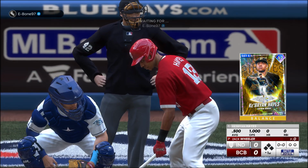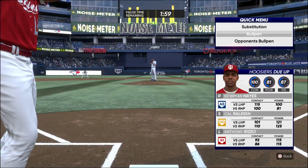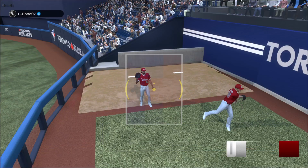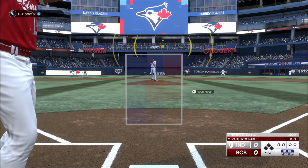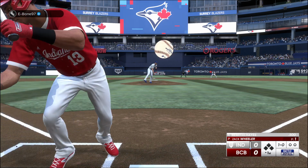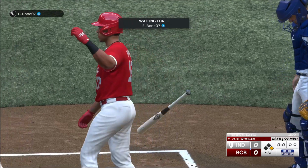Right, ready to get underway. And here is Kyle Brian Hayes. The wind, the pitch. That hit him. And the leadoff man is aboard to start the inning.